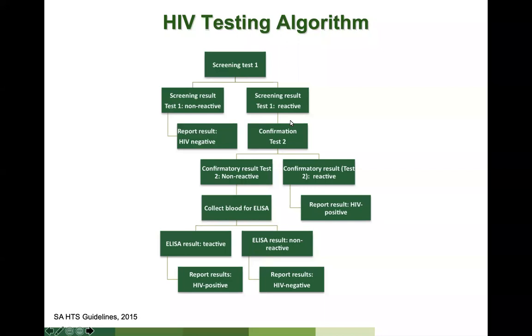If you've got two tests, so now your screening test is reactive and your confirmatory test is reactive, you now have two tests that are positive. You can then confirm the HIV status of your patient to say the patient is positive, and you would then need to act, as needed. Just remember that if the HIV result is negative in pregnancy, we have to continuously retest the women, because we don't want any woman to seroconvert during pregnancy.